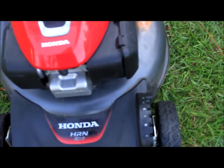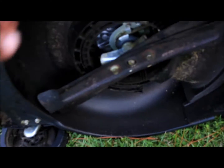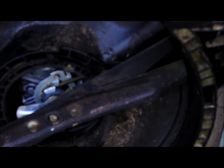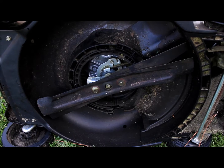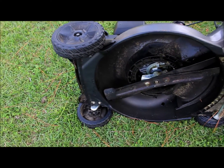Now, let's take a look at the blade system. Check out the blade system. I got 2 blades. So the mulching system here, I have 2 blades, if you can see that. Then I got a dry belt along with that, a dry belt system, which is awesome.